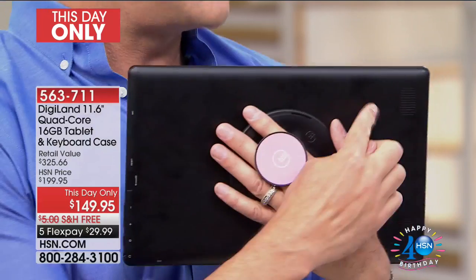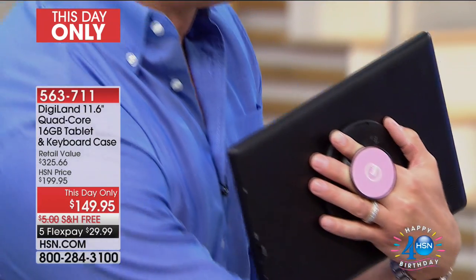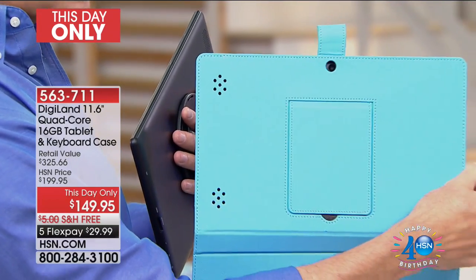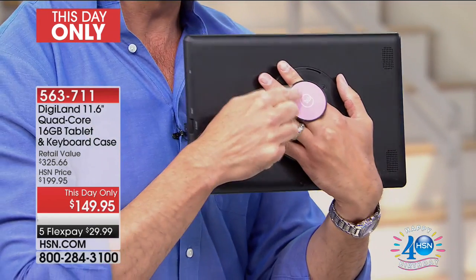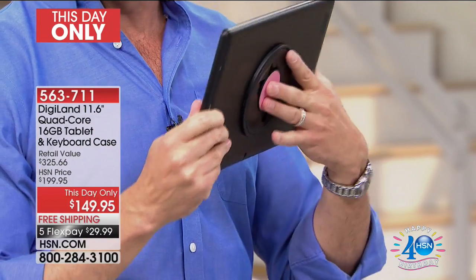Oh, by the way, there's your speaker in the back, and let me just show you something. I'm going to set this down. That's a big speaker. Right here, I can do it with one hand. When you have it in the case, you see there's the cutout for the speaker, so it doesn't get in the way. It won't be muffled at all, and you can still use your G-hold, which we recommend when you're in the case because your G-hold folds flat.